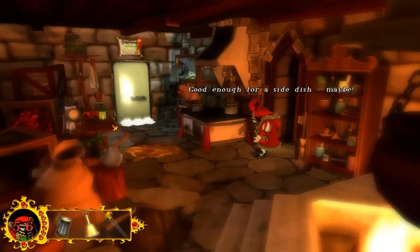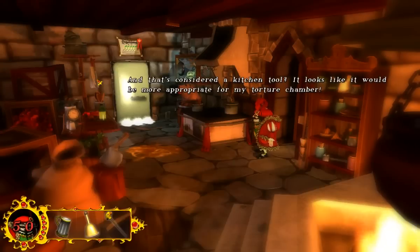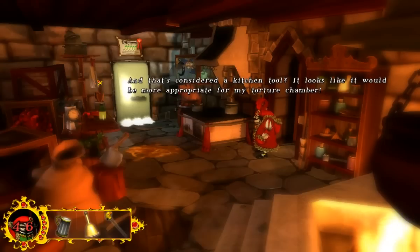Good enough for a side dish, maybe. And that's considered a kitchen too. It looks like it would be more appropriate for my torture chamber.